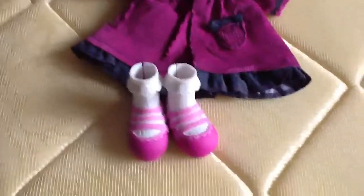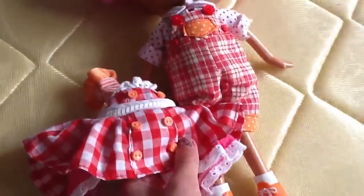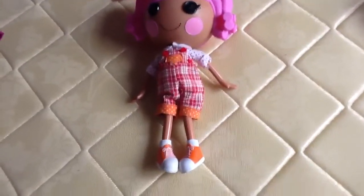And then I got Pepper Pots and Pans, and that's her original outfit. But I also bought this with some of my money, and it looks like it belongs to her because her outfit is the same color. Yeah, so I thought that was pretty cool.